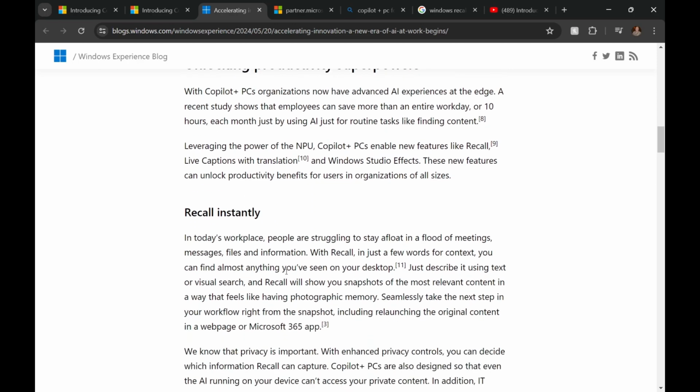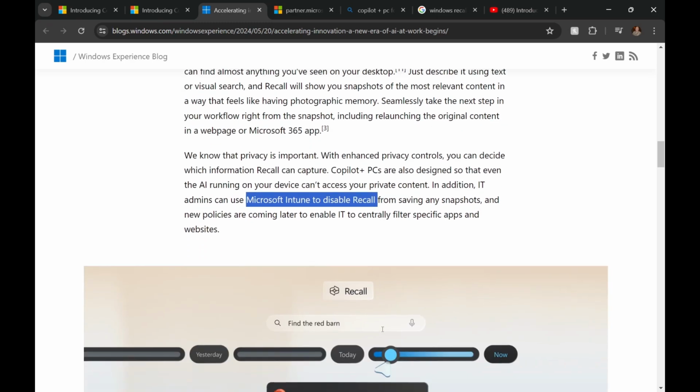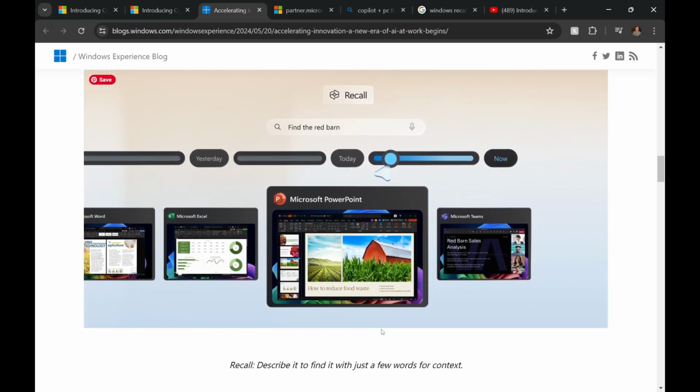So we've really got to start understanding Recall as an example here. This is what I've just talked about. We've got to make sure we take that running on your local machine. And yes, you can disable it through Intune should you want to do so. So super important things we'll do.